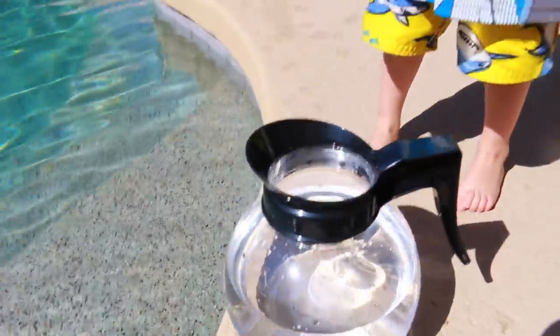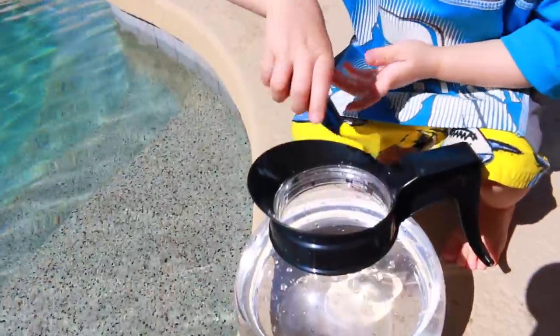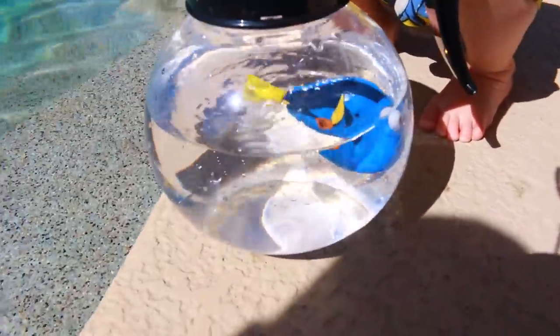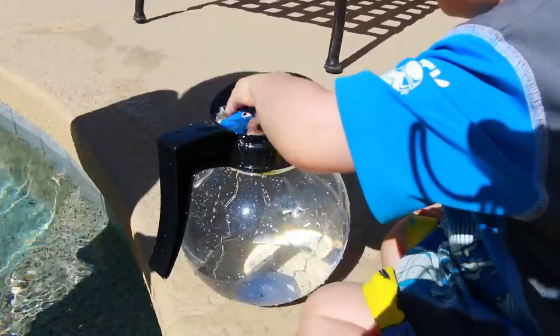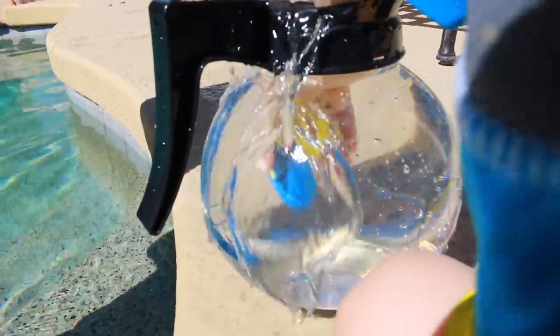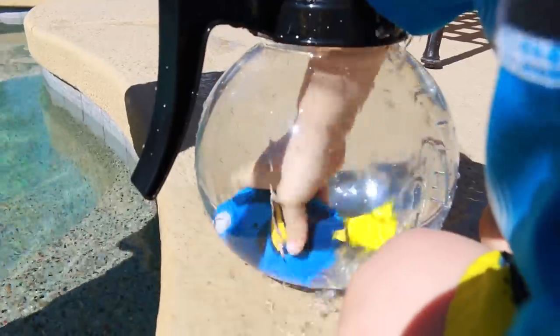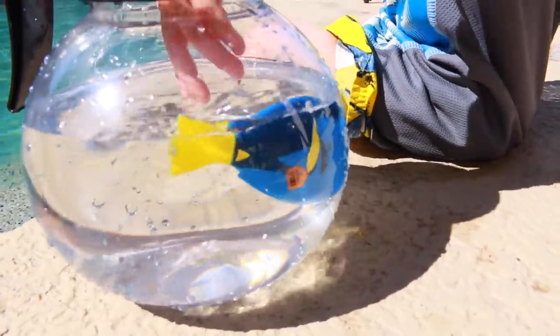So I got the coffee pot and Max over here is going to put Dory in. She's already swimming. She's ready to go. Oh, get in there. There we go. Oh, that is so adorable. Oh, we filled it up with some more water. Woo! This is so cute. I will have to keep this on my office desk.